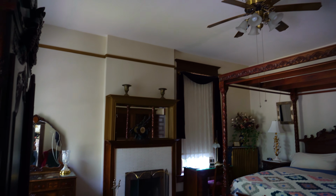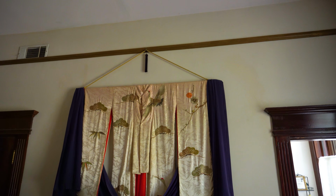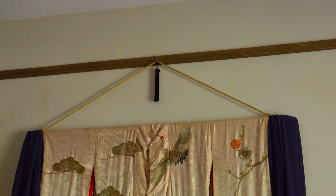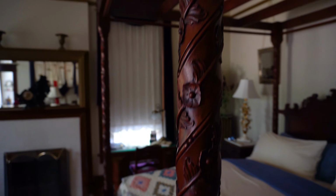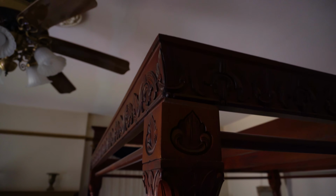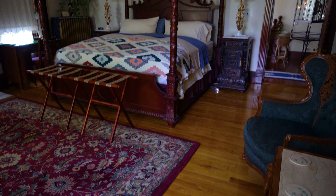So right here we can see a Japanese wedding kimono that has been displayed, and we can notice the strings that go over the nail that is in the picture rail. So the chairs that we can see below the kimono are antiques from France, and the details on them were hand carved. There are a few other beautiful pieces to mention in here. The bed is solid mahogany. The smoking stands are from Drummond Tobacco, and they are being used as nightstands.